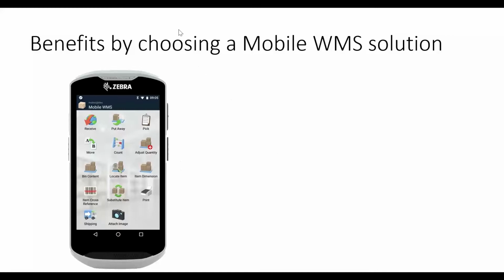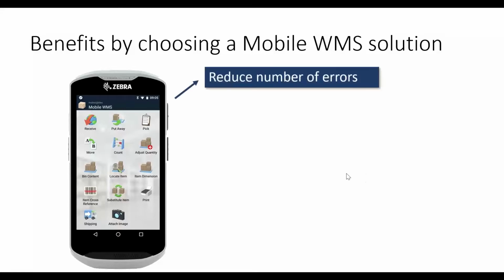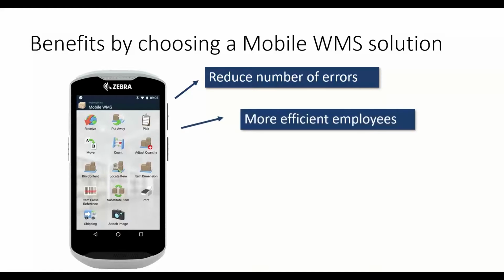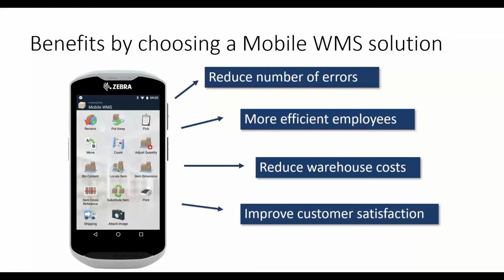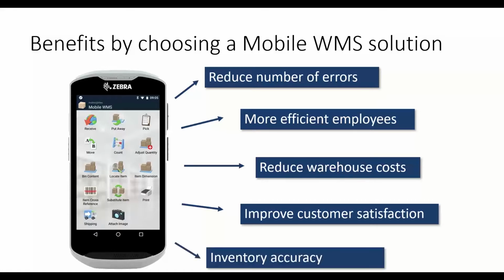But with a warehouse management solution, some general benefits are that you're going to reduce the number of errors. You're going to have more efficient employees throughout the warehouse. You're going to reduce warehouse costs, improve customer satisfaction because orders go out more quickly and accurately, and improve inventory accuracy. All around, it's really saving time, money, and customer satisfaction, all of those things that are really valuable to you as an organization.